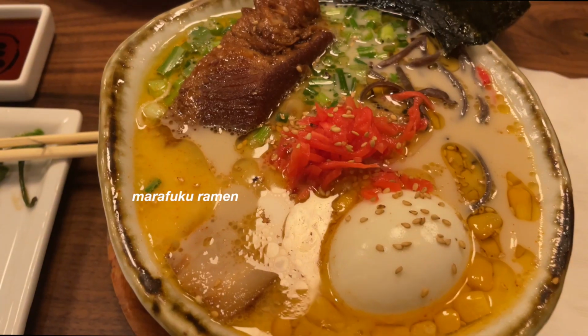We got to San Francisco yesterday and we got in pretty late. Had some ramen. We went to this place called Marufuku Ramen and it was delicious. So we're here for a week and it's actually gloomy and rainy almost every single day. So that kind of sucks, but it's kind of like a nice cozy fall weather. So I do love that.